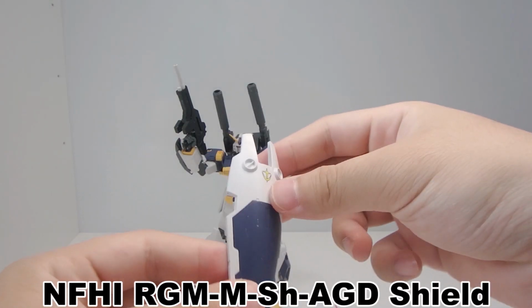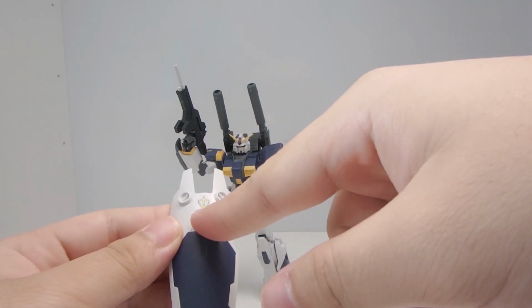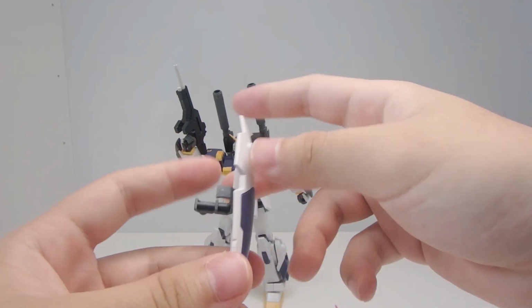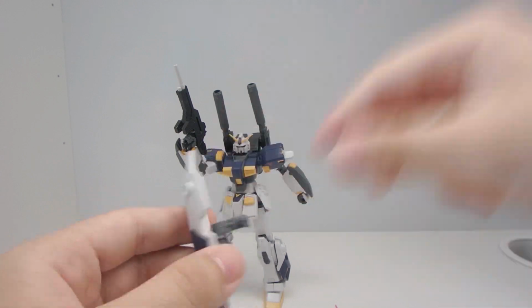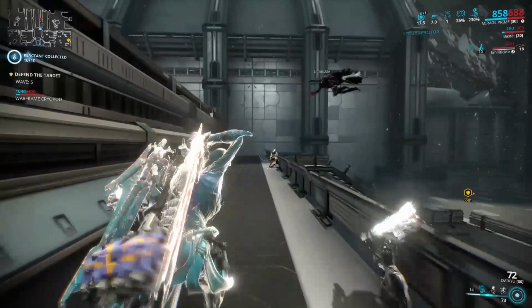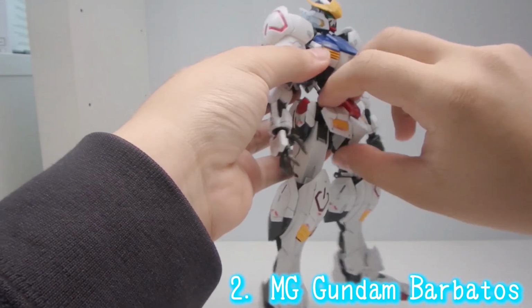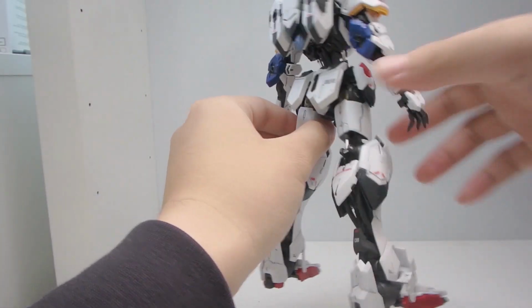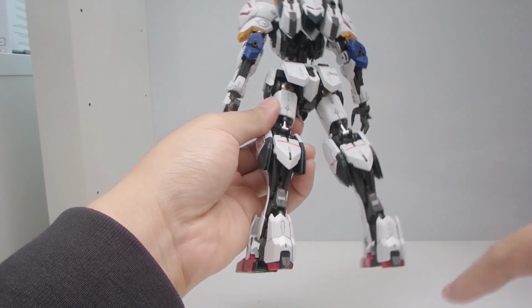However, as I did say, this thing is just fantastic all across the board. I cannot find a single flaw that is attributed to this kit, so this thing receives a solid 9 out of 10. However, as I did say, it is not groundbreaking, so that's why it ended up on number 3 on my list. Up at number 2, is this any surprise to you guys? We have the Master Grade Gundam Barbatos. Now, why did I put my specific Barbatos in this position? It is because it does have its own issues. Now, from the reviews that I'm seeing, the issues on my kits are exclusive to my kit, I think.